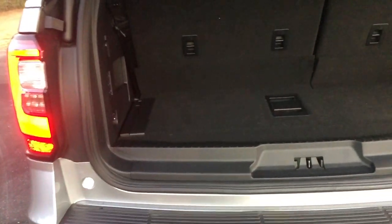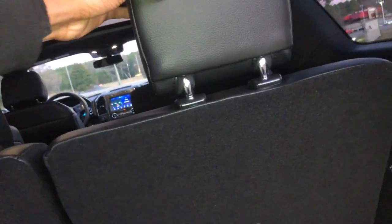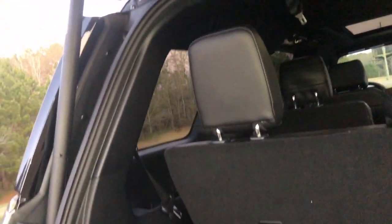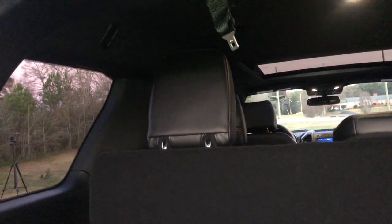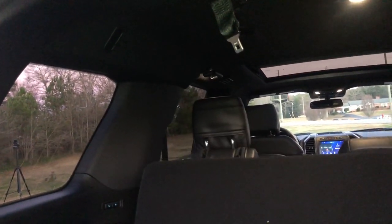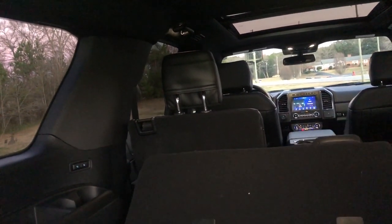All right, now let's talk about how this thing operates back here. I'm going to fold all this stuff up, because you can drop even the second row seats from back here with these buttons right here. So the 3L, I probably should have folded that. Oh, okay, it popped its headrest down. Yes.